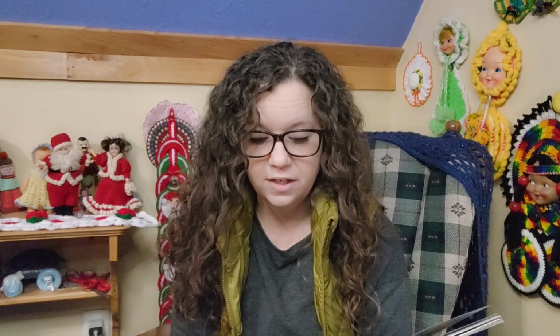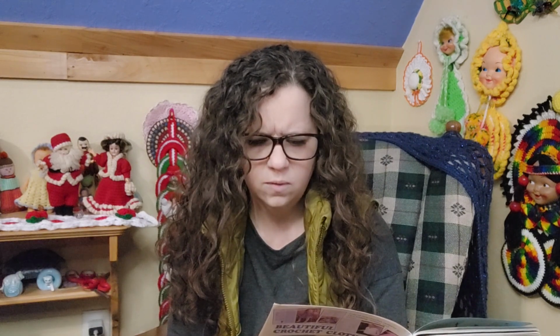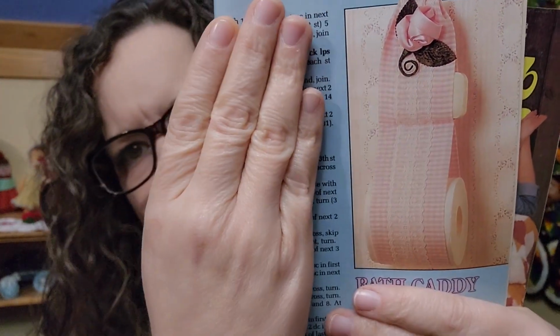And then we have a bath caddy. It's a sewing pattern, but this looks like it would be pretty simple to come up with a crochet pattern. I'm just noticing that it's holding a roll of toilet paper and a bar of soap, I think. I can't really tell, and it doesn't say anywhere. But is that soap right there? That would be really cute to come up with a crochet design just to hold a roll of toilet paper, and I don't know if I necessarily want to hold a bar of soap in it. That seems a little odd to me. But it's cute. And then we have Pen Pals.